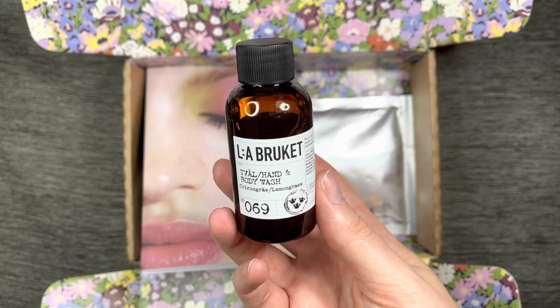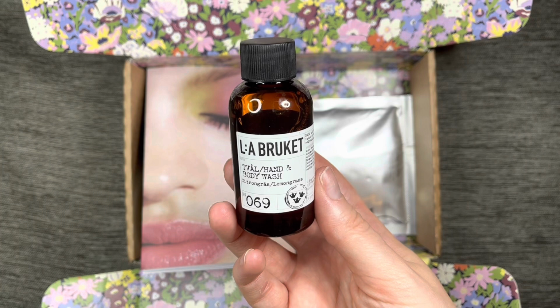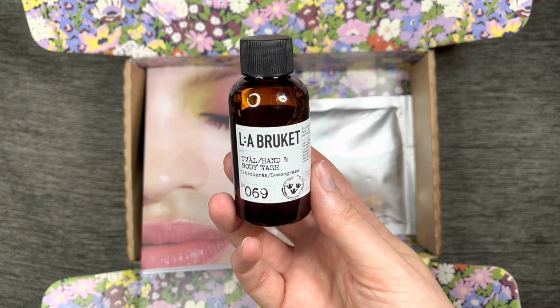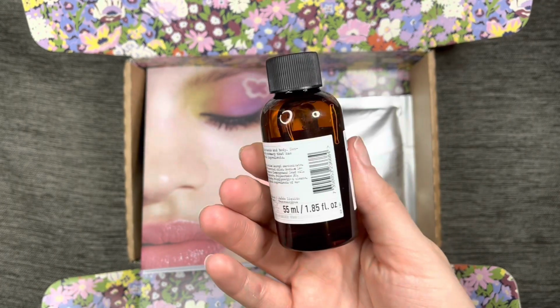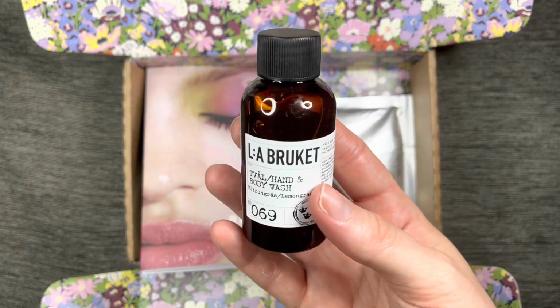I'm not a huge fan of lemon scented either body care or skincare items. For me, lemon just reminds me of cleaning products, so I don't absolutely love it in my skincare or body care. But it's not too big of a product that it's going to take me forever to use up. This is just 55ml of product, so this isn't a full size. This is, I believe, the travel size.